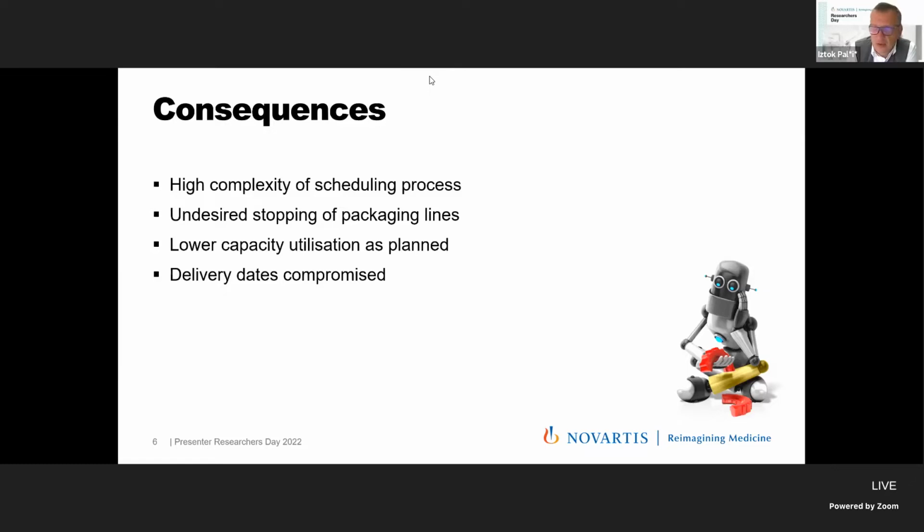So the consequence of these challenges is that the packaging center has a high complexity of the scheduling process. And because of that, sometimes undesired stopping of packaging lines occurs when there is maybe a problem in assigning the right mechanics to set up lines. As we said, the number of these mechanics is also limited. Because of that, there is a lower capacity utilization of their packaging lines than planned. And of course, sometimes even delivery dates can be compromised.